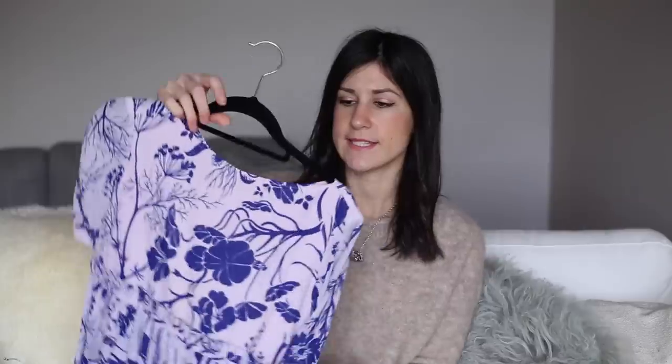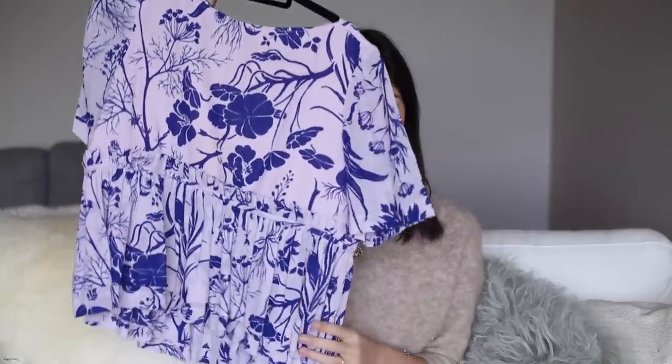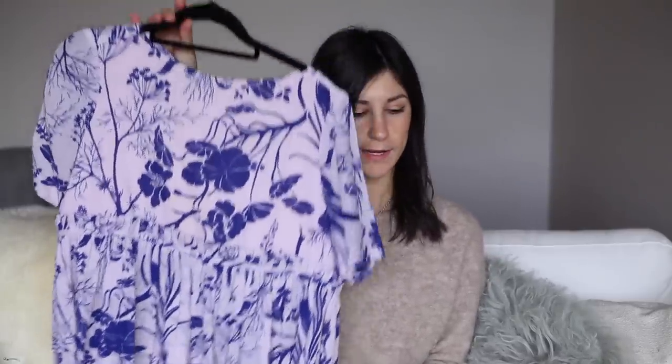The next piece that I picked up was a bit more colourful. I definitely tended to steer more towards the classics, but this one I thought would be really fun for spring, so I preempted this purchase for the springtime. It's this really beautiful lilac floral printed top from Karen Walker. It's really cute. I'll pop an outfit post down below from my blog of me wearing this.